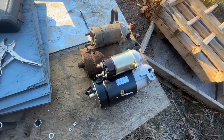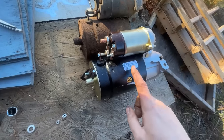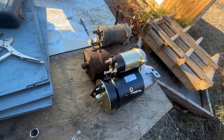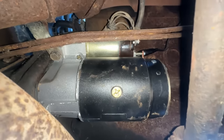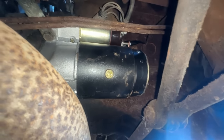Well, there's the old starter out, and you can see it's obviously seen better days. Here's our new one, and Thad's gonna help me put this thing back together in just a second. But gosh, it is freezing cold right now. I can't feel my fingers, but this is gonna be worth it in the end. There it is, new starter is in place. Gosh, I hope it works, because I don't wanna do this again. Let me crawl out from under here and we'll try it.